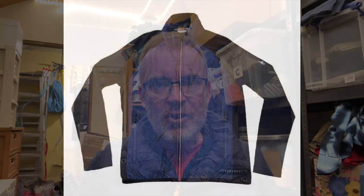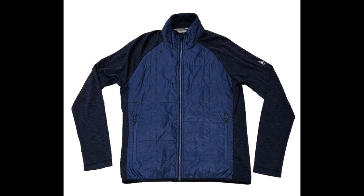This next one was a nice sale. It was a Smartwool jacket, a large Smartwool jacket. It had the gilet padding on the body, but then the sleeves and the back were merino wool. And these are very, very popular with golfers and also people out walking as well, because it can be used as a mid-layer.